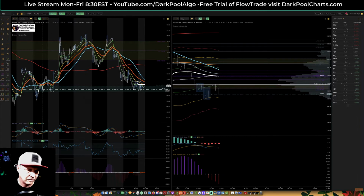So yeah, see how it moves in waves. We're currently at a demand zone, below VWAP, negative stacked moving averages, below the 200 SMA. I've got a general rule of thumb: I don't play anything until it gets above this 200 SMA on the 15-minute chart.